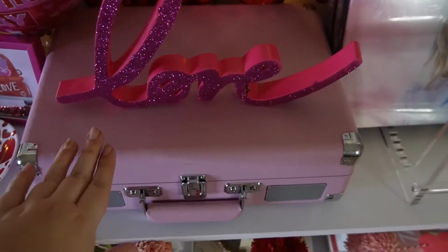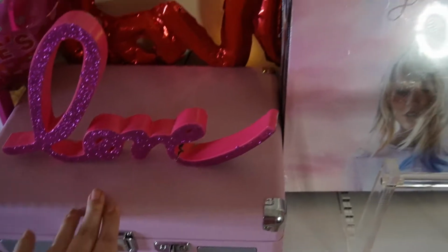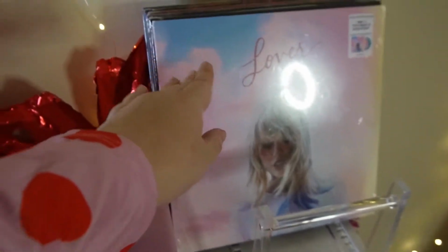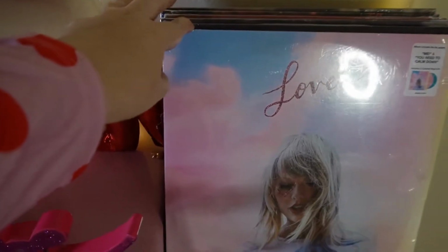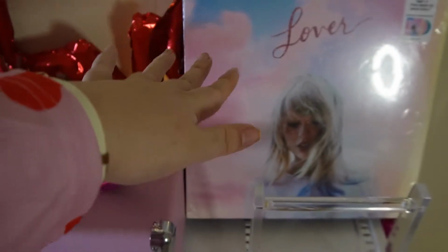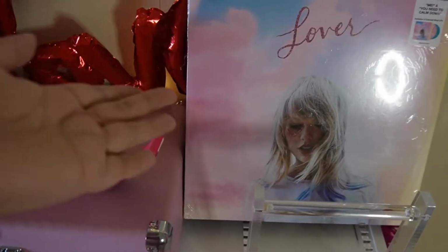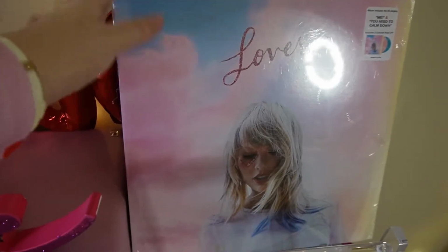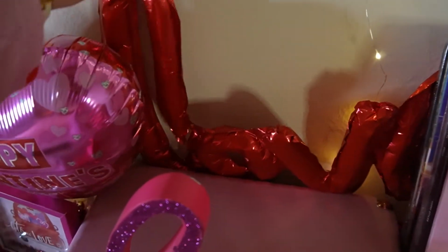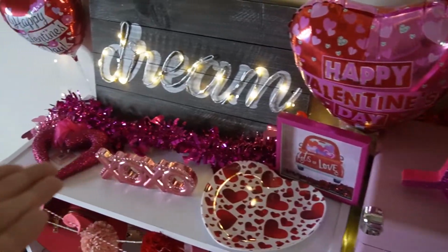On the top we have my pink record player I got for Christmas. You saw me set that up in my last video, and the acrylic vinyl stand with all the vinyls. I put Taylor Swift's Lover on the front because I felt like she has the most aesthetically pleasing one for Valentine's Day, and I thought that would be perfect for this, so I can change them out through seasons, I guess. I don't know. And then I just have this love balloon back here because why not? I didn't know where else to put it, so that's back there. So that concludes the top of the bookcases.